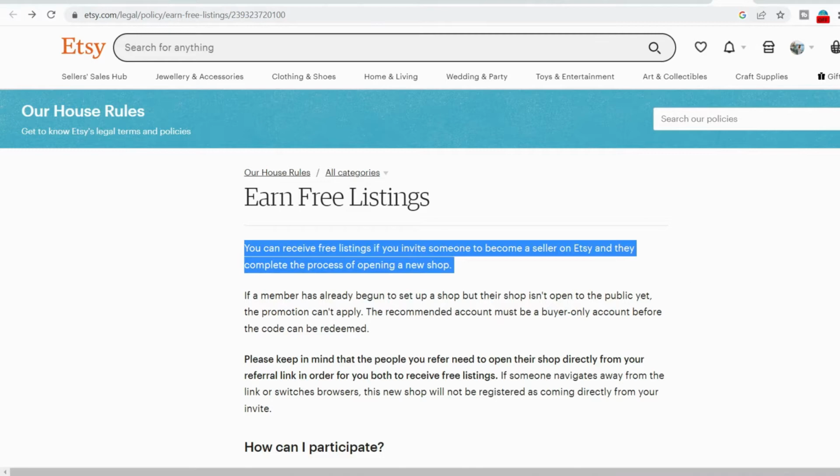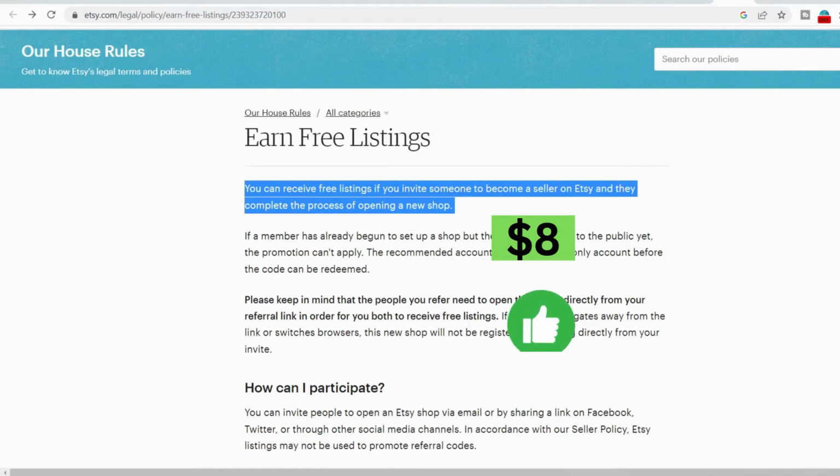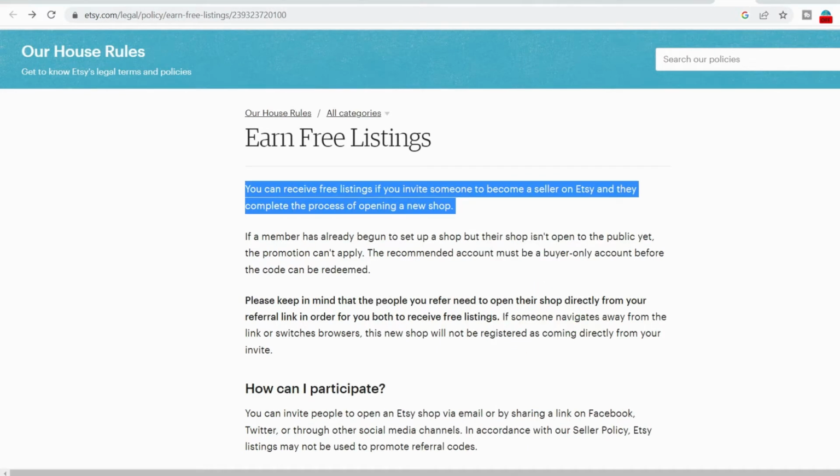This is a referral process. You must invite people to join Etsy using your referral link. If someone opens a new store, you and that person will both receive 40 free listings. That means you save $8 on a single referral, which is fantastic. And if you plan to open multiple stores, you can get free listings for your new store as well.